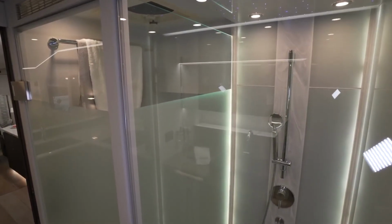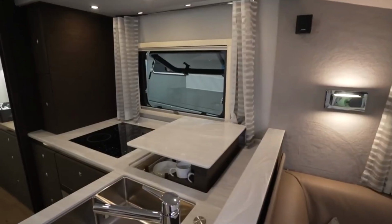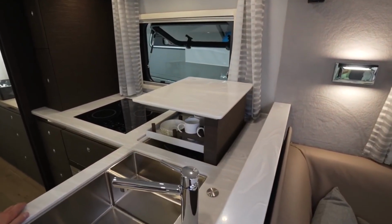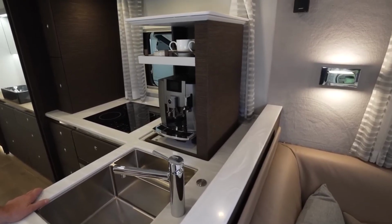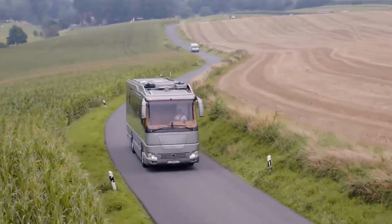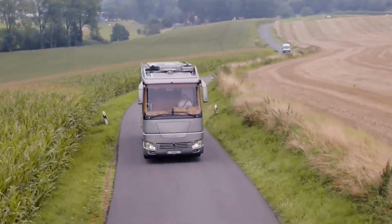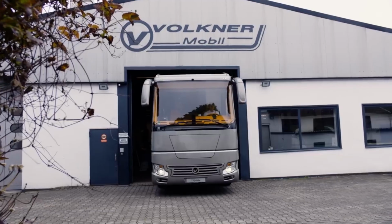The beautiful master suite is served by a luxurious bathroom that has a full-sized walk-in shower. The RV also has an amazing kitchen with appliances such as a dishwasher, a Japanese burner, and an espresso maker. If the interior of the motorhome isn't spacious enough, you may add a slide-out section, which will increase the living area by 20% when the vehicle is stationary, all at the press of a button.